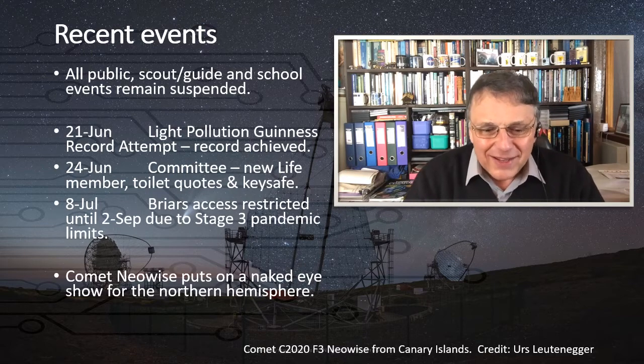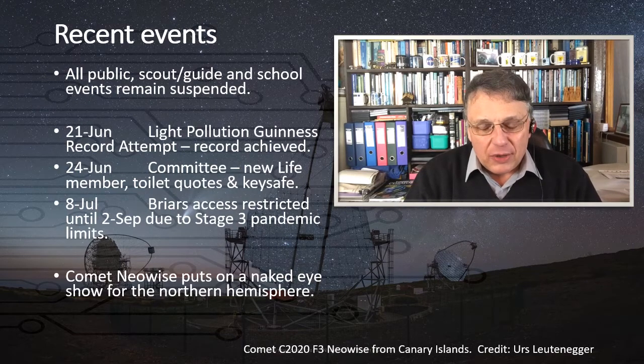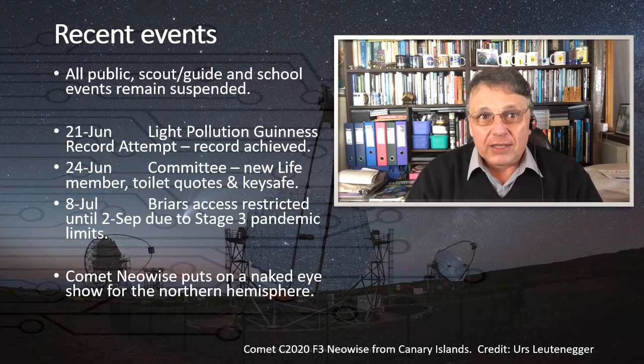On the 8th of July, about a week ago, the restrictions for COVID-19 increased to stage 3. And consequently, access to the Briar site is removed once again for all members.